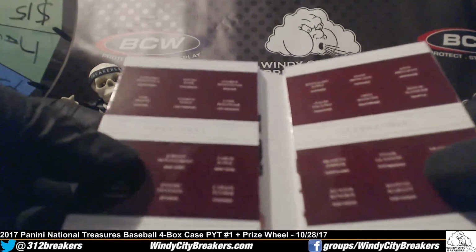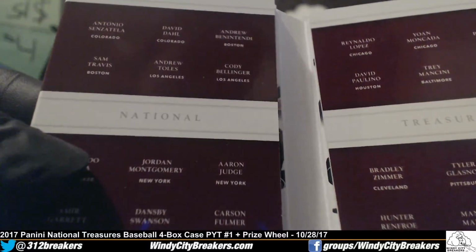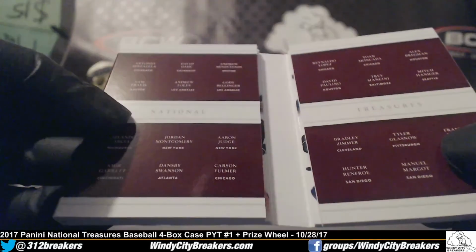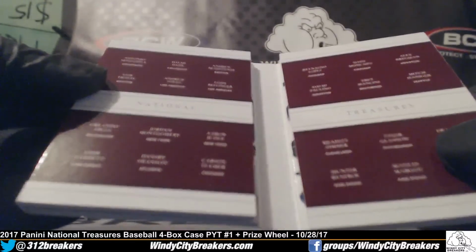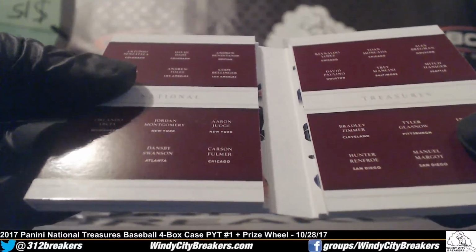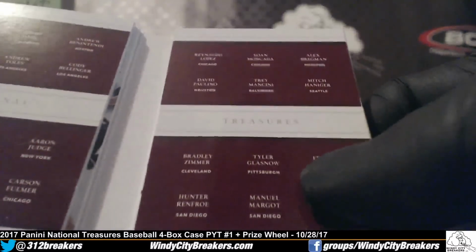Centella, the Rockies, Travis for the Red Sox. David Dahl for the Rockies. Tolis for the Dodgers. Benintendi for the Red Sox. Bellinger for the Dodgers. Arcia for Milwaukee. Montgomery for the Yankees. Aaron Judge for the Yankees. Amir Garrett for the Reds. Swanson for the Braves. Fulmer for the White Sox. Lopez.